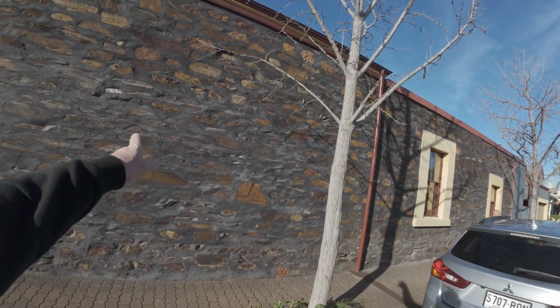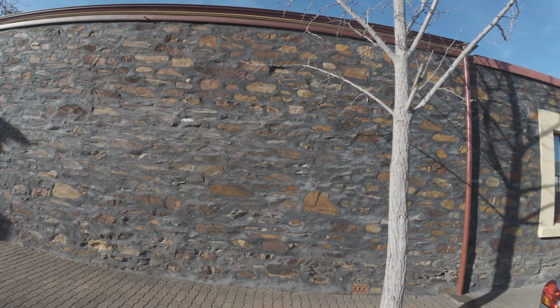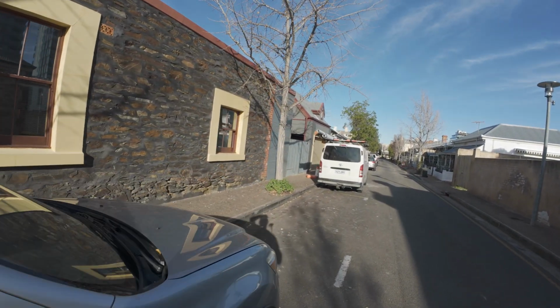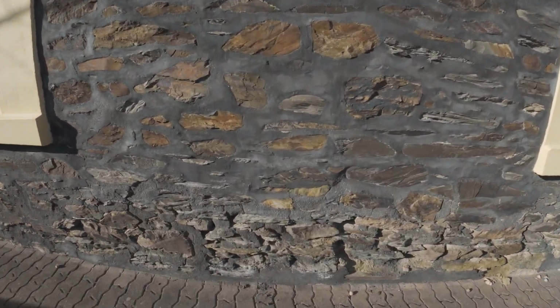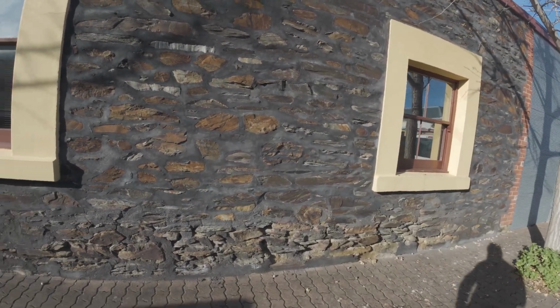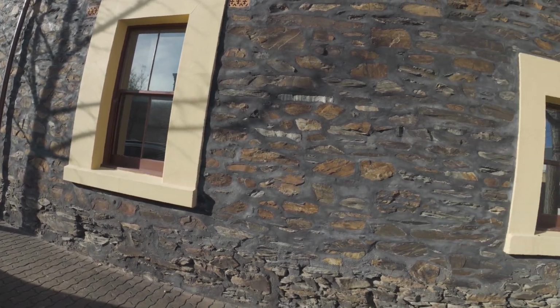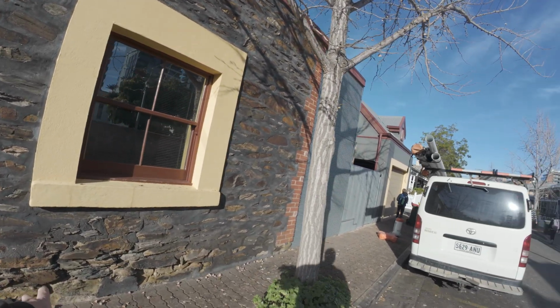But that's been repointed with the black mortar, which I don't really like. It's a bit dark. It's a bit too black. But this is what happens. This is getting the weather. So as you can see, the water's getting into that and eroding the mortar. And unless these people do something, get that repointed, they'll have problems because the mortar will all remove itself and then the stones will become loose.